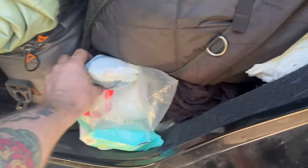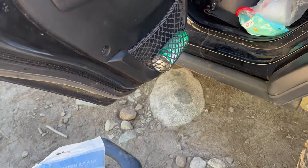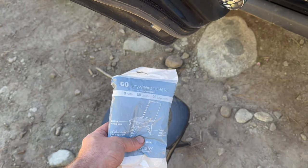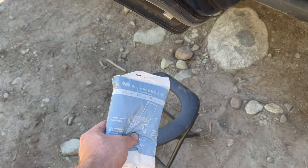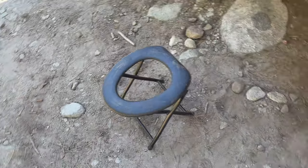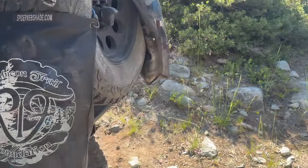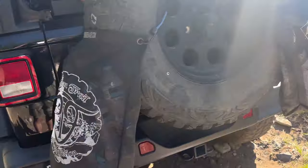All right, so for toilet stuff, use a wag bag. These are off Amazon, go anywhere toilet kit. You put the big trash-bag-size one in there. You poop in that, and then you put it in the Ziploc bag. And then what I like to do is put it in a third bag. And then it goes in the trash bag, and then we dump that in the trash when we get home.